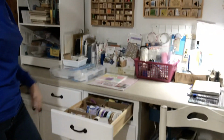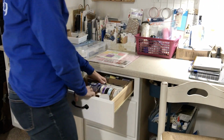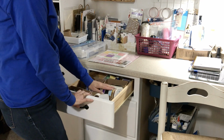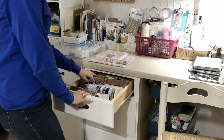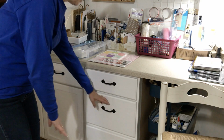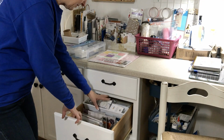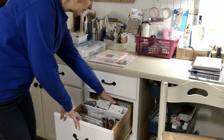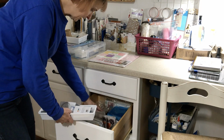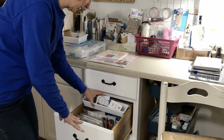This drawer, so I work right here in the middle. So this is my left-hand side. In this drawer, I keep adhesive rolls, ribbon rolls, thread, small hole punches. Then down below, I have stamps and dies, more stamps, and embossing materials back here, heat embossing. And then all my acrylic stamp blocks. I had them in with my inks, but the drawer got too full, so I'm trying them in here.